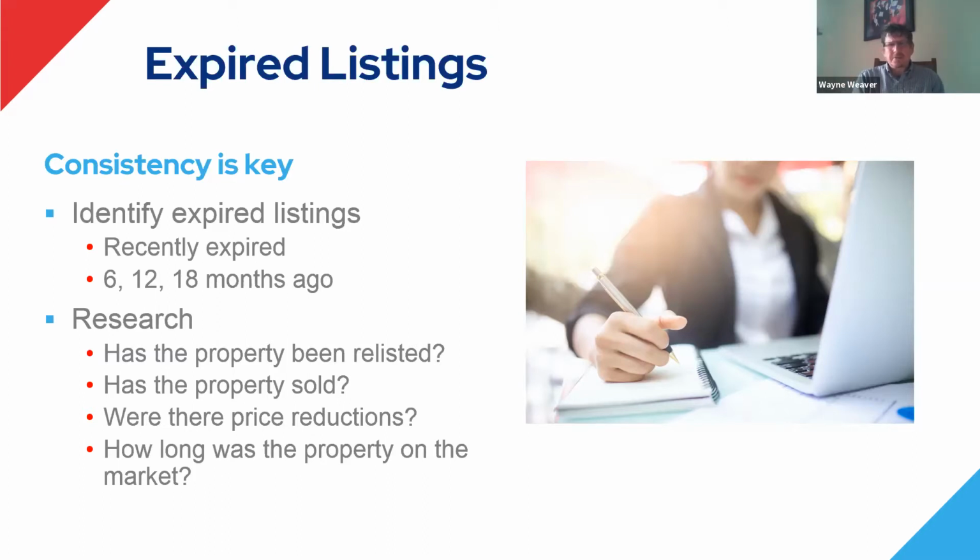I immediately look at the agent's pictures, I look at the price, and I look at the description. Those three things will tell me a lot. Are the pictures good, or are they horrible, which happens a lot? And is it priced right, or is it way over? There are reasons why it didn't sell.